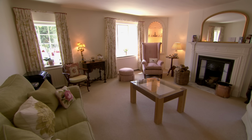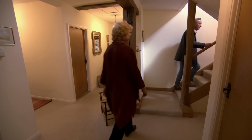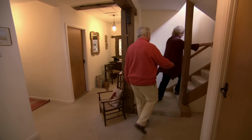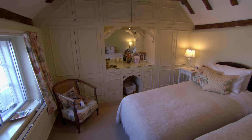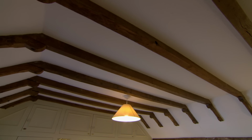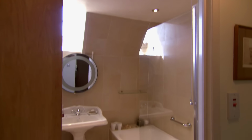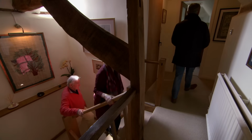It's good to hear they're keeping an open mind, but of course any structural alterations may be subject to planning permission. We're making our way upstairs to the first floor where there are 3 bedrooms. 2 are good-sized doubles with more fitted wardrobes, one of which has a sloping ceiling and exposed beams. These rooms all share a well-appointed family bathroom, but I want to show Jennifer and Peter the master.